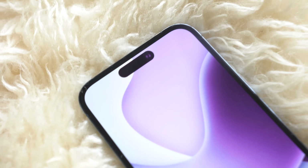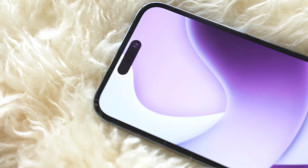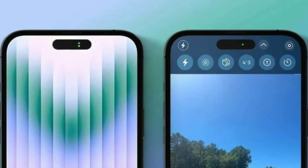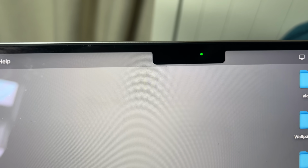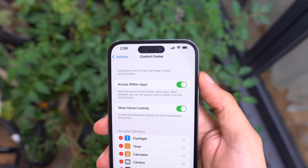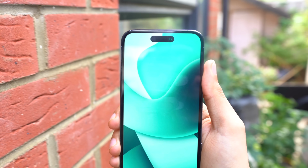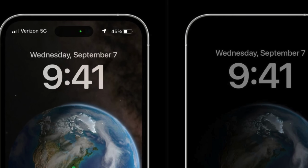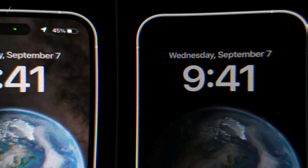Now, the pill-shaped cutout is ugly, there's no doubt about that, but it will have some functions to it. As we know, the dead pixels will showcase privacy indicators. Apple is trying to make the look similar to how it is on their MacBooks with the notch. If you add all this up, it makes sense for them to go for this look. Now, according to 9to5Mac, because of the more space thanks to this pill-shaped cutout, Apple could bring the classic battery indicator on the right-hand side and move the signals towards the left-hand side.